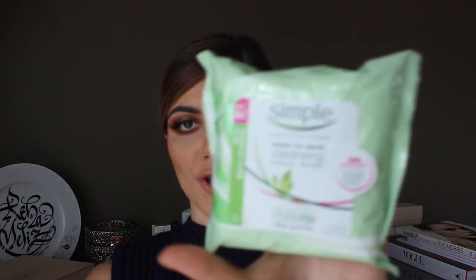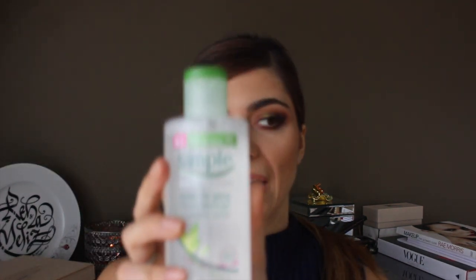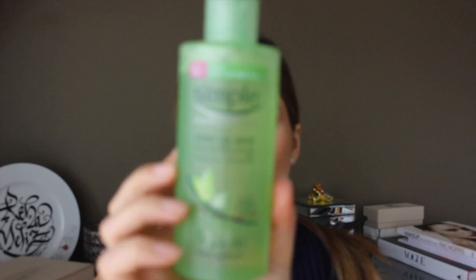So I've been using these ones here. I use the makeup wipes to get a majority of my makeup off, and then I will use the micellar cleansing water just with some cotton pads to remove most of my makeup. And once I'm done with my skincare regime, I also use the Simple Sensitive Skin Experts Kind to Skin Soothing Facial Toner, just to sort of balance my skin after I've done all the exfoliating and the cleaning.